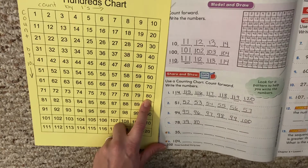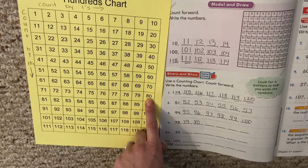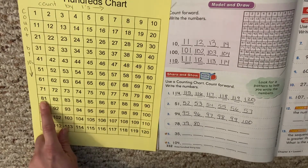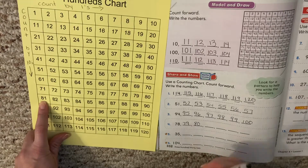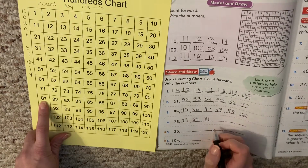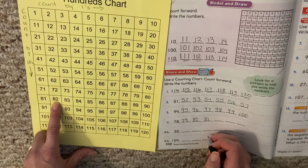Now, my row is finished, but what do I do when I finish and I need one more? I have nothing over here, so I need to go down to the next row. So after 80 comes 81. Then what comes next? 82.